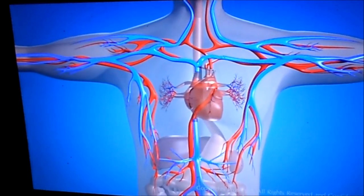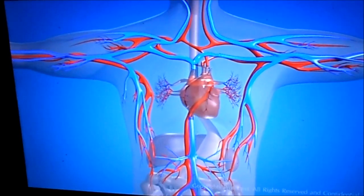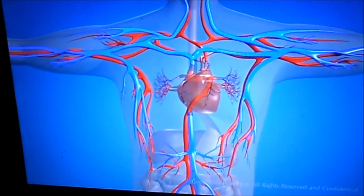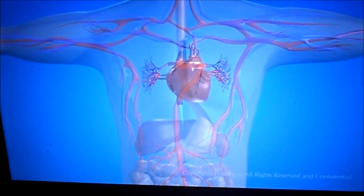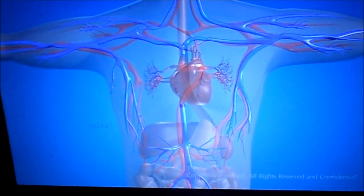Oxygen and nutrients are essential for the existence of human life. Blood transports all these substances through various channels called blood vessels. Blood vessels involve arteries, veins, capillaries.